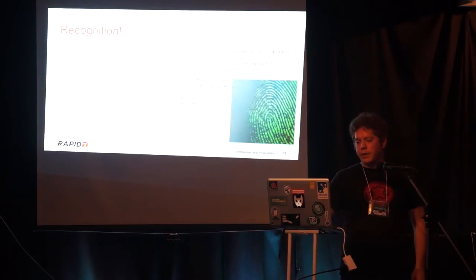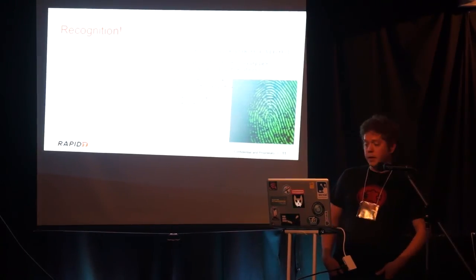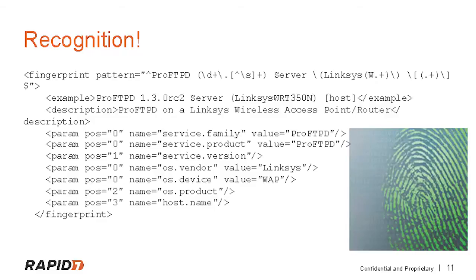So, a quick example. It's a code snippet of what one of the fingerprint files looks like. It's an XML file in the Recog repo. This example in particular, hopefully you can see it, is a ProFTP daemon running on a Linksys wireless access point. Hopefully this chunk of XML isn't too off-putting. There's some XML and some regular expression stuff going on in there.